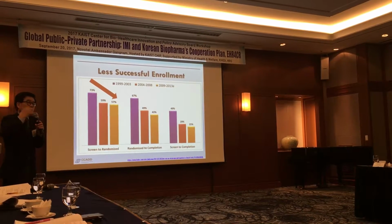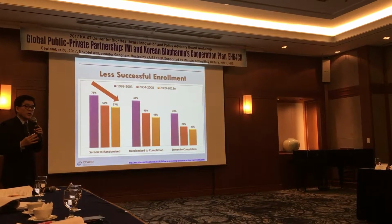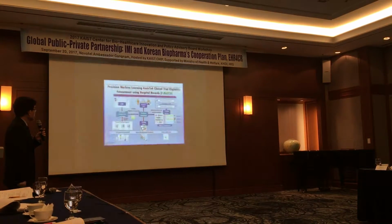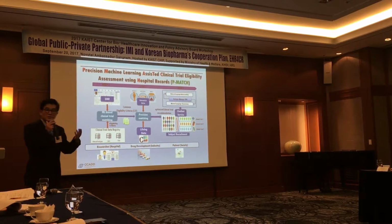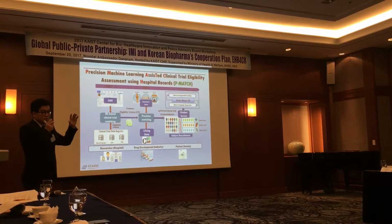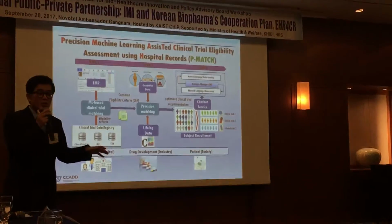The modern clinical trial, as of today, is too complicated. So we came up with this idea. Actually, this is not something that we have accomplished, but this is something that we will accomplish based on the technology of artificial intelligence, particularly deep learning and machine learning.